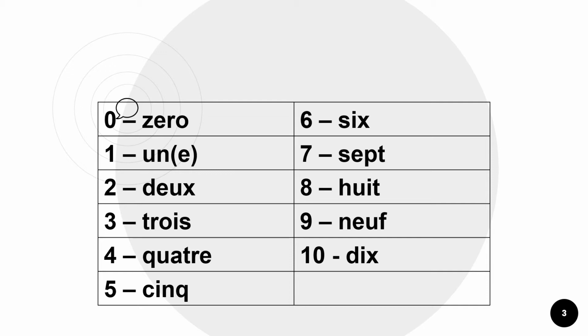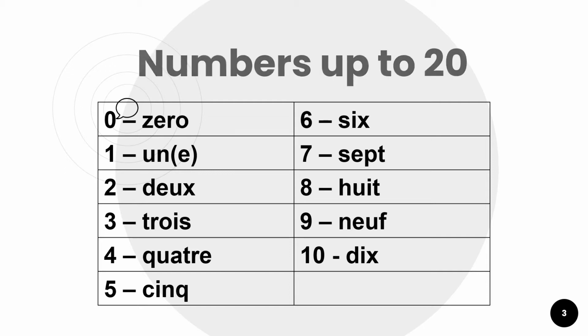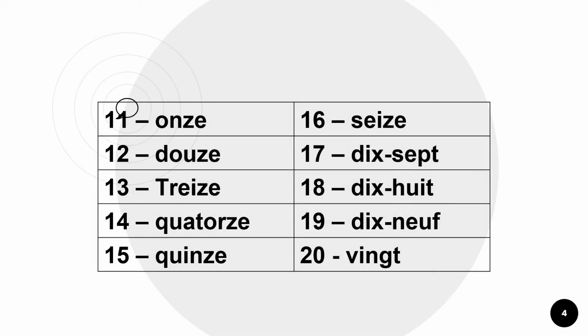Six for 6. Sept for 7. Huit for 8, neuf for 9, and dix for 10. So continuing from 0 to 10, we have 0, 1 or une, deux, trois, quatre, cinq, six, sept, huit, neuf, dix. Now for 11 to 20, that's onze, douze, treize, quatorze, quinze, seize, as opposed to six for 6, so it's seize for 16. Dix-sept, dix-huit, dix-neuf, vingt. Okay?